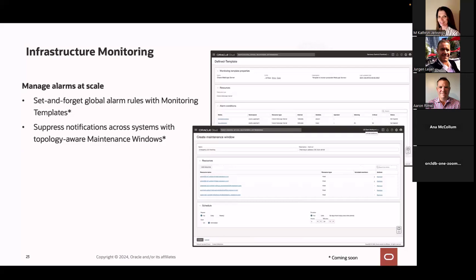You've got to go put in all those individual suppressions and know that it has this Oracle database and this WebLogic server all on this host. But using the topology, you place one resource, a host, in maintenance, and it will automatically understand, based on the topology, all the resources running on it and all the alarms associated with those resources and place all of them in maintenance. And then you can schedule that to happen once a week.